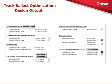This slide shows typical output from Tensar's design software for track ballast optimization in one particular case. What you see here is the ability to evaluate unstabilized versus geogrid stabilized track for several different design criteria. In this case, with an allowable deflection of 0.25 inches, you can see that in number 7, the unstabilized track would have failed the design criterion. Likewise, if we had a specific subgrade allowable stress, in this case, we might have failed that as shown in number 6.